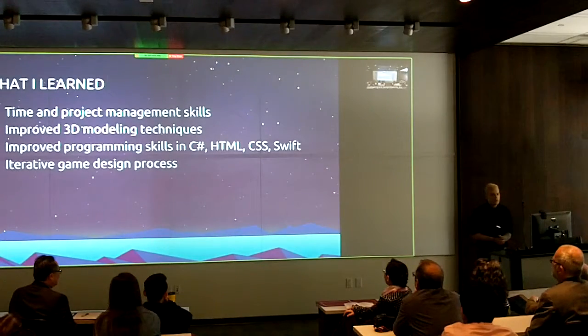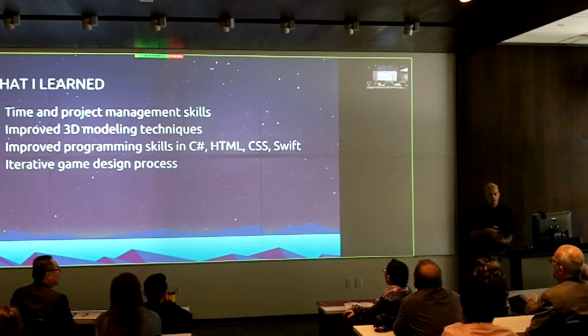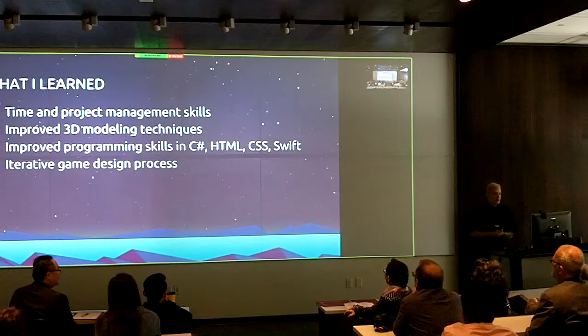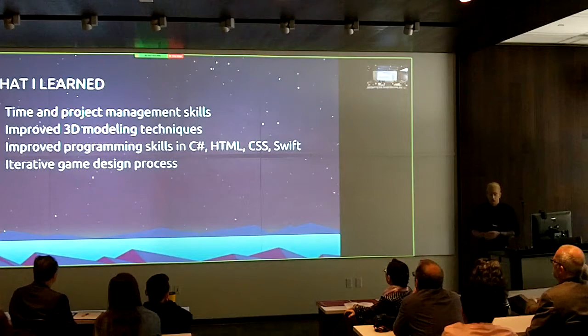There were a lot of different languages I used for the programming: C# mostly within Unity, which is what the game is made in, HTML and CSS for the website development, and a little bit of Swift, which is what's used in Xcode to finally compile it onto the iPhone. And of course, it followed the iterative game design process, which is a lot of trial and error, quick playtesting, and making sure that it actually worked.